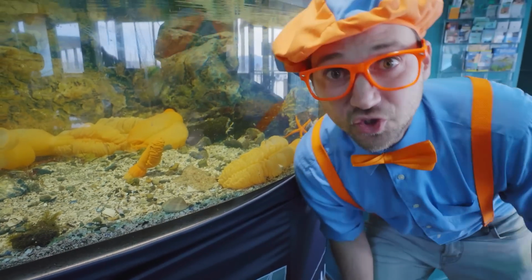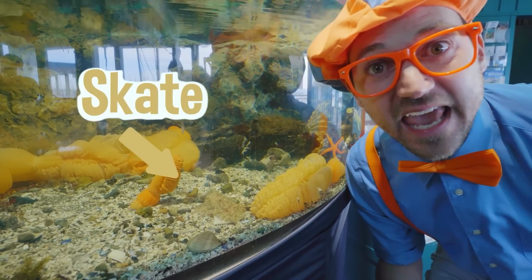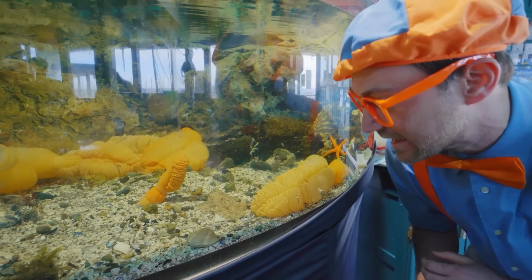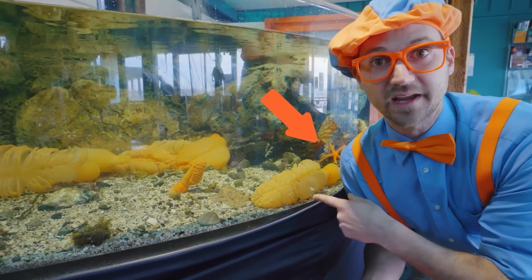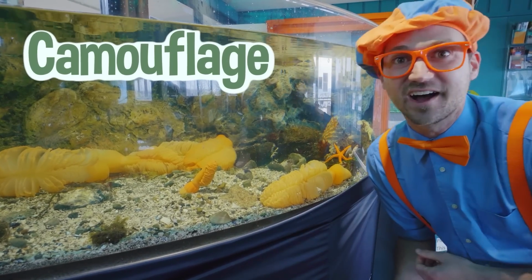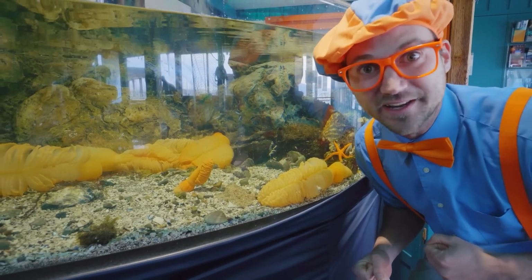Whoa. Check it out. Do you see that? That is a skate. It's hard to see because it blends in so well with the rocks surrounding it. Just like how I kind of blend in with this creature right here, because we're both the color orange, the skate blends in with the rocks, and that is called camouflage. Whoa! That helps keep it safe from its predators.